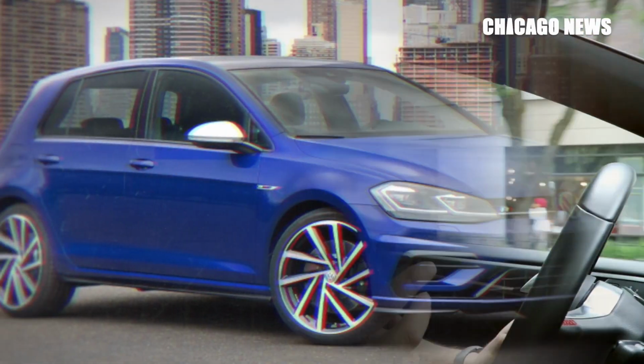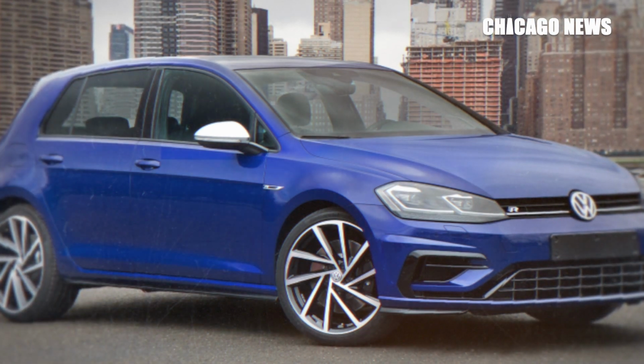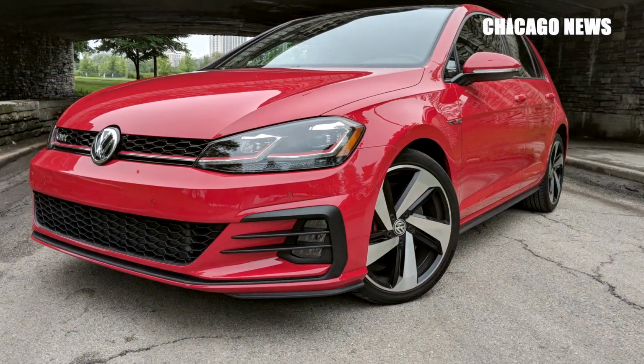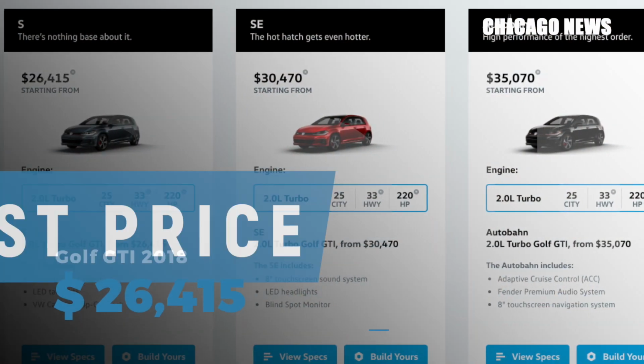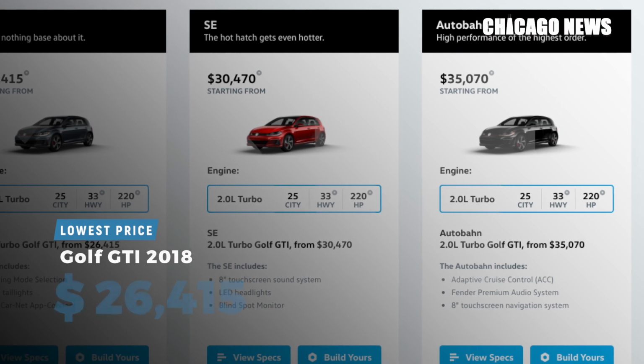You know, you can also get a Golf R, which is an all-wheel drive, even higher horsepower version of the Golf. And I think they should have kept all those features for the Golf R and left the GTI to be a more simple car. Certainly though, if you want all those options, they're available to you. There's a big difference in price, however, between the base version and this version.